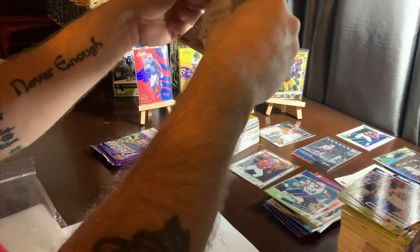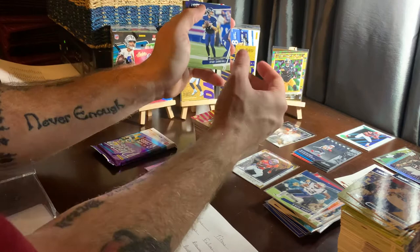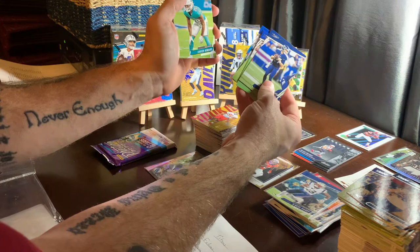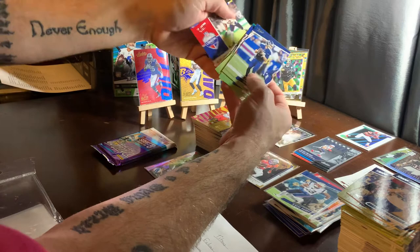Ryan Tannehill, Titans. Jalen Ramsey, Rams. Josh Allen, Jaguars. Kenny Moore, Colts. John Brown, Bills. Xavier Howard, Dolphins. Worldwide, Khalil Mack for the Bears. And then our rookie is Van Jefferson for the Rams.